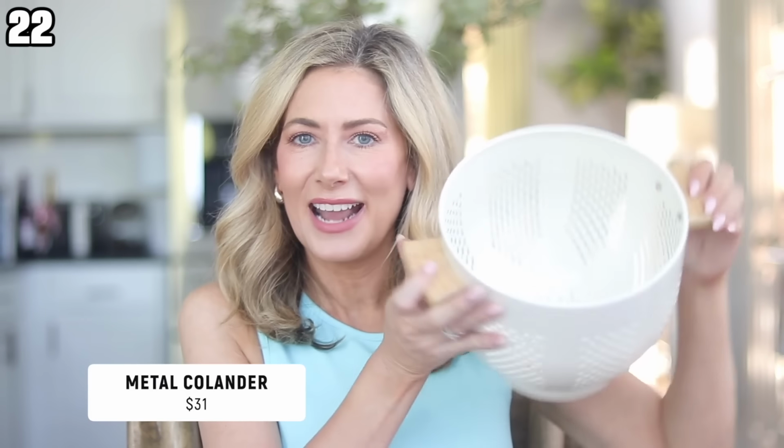I've talked about how I've been trying to phase out the plastic in my kitchen. I mean, it's not going to be 100%, but we can always improve. And something that really needed to be replaced, because I think I've had my plastic colander for close to 20 years, is I swapped out for a metal one. I like the wooden handles. If I wanted to leave this out on the counter, I think it's really cute to use as a fruit basket bowl. Although I just saw one on Amazon that I'm like, this one is amazing.